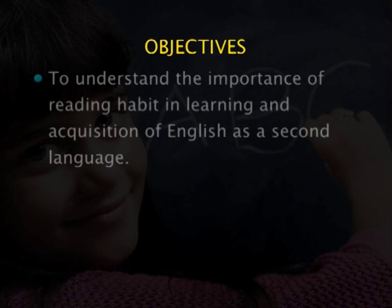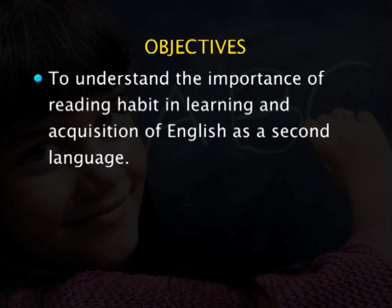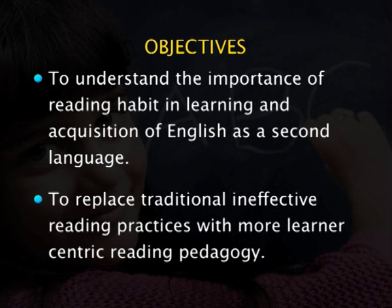Hello everyone. Today we will be talking about teaching reading from pleasure to skill. The objectives of our lesson today include to understand the importance of reading habit in learning and acquisition of English as a second language, to replace traditional ineffective reading practices with more learner-centric reading pedagogy.